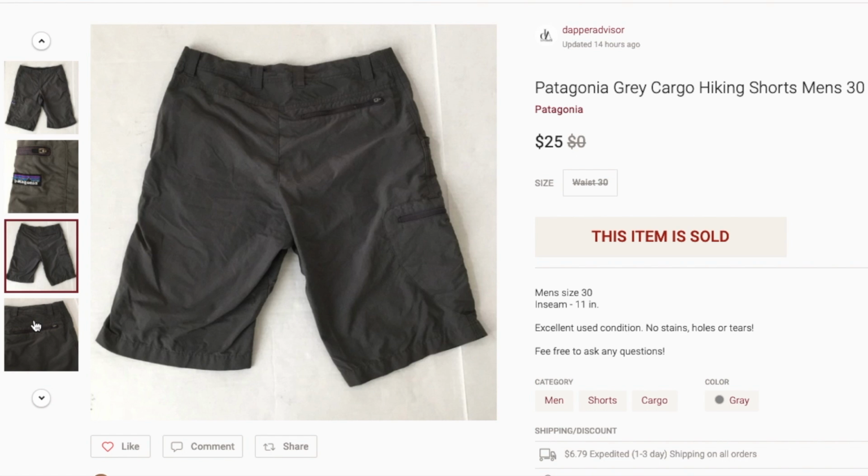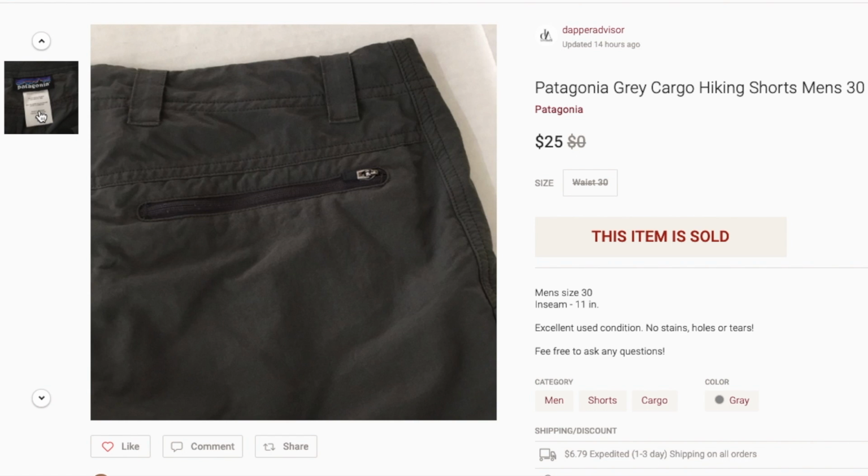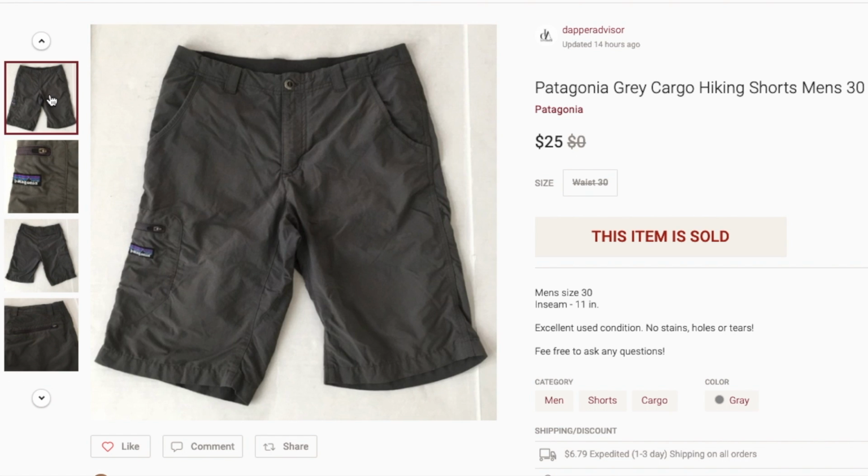I'm believing since the seasons are changing, people are starting to get more spring and summer gear, or maybe people are going on vacation and need more shorts. I don't know, but the trend is definitely a lot of shorts, a lot of spring wear, a lot of athletic wear. That stuff is moving very quickly for me around this time of the year.